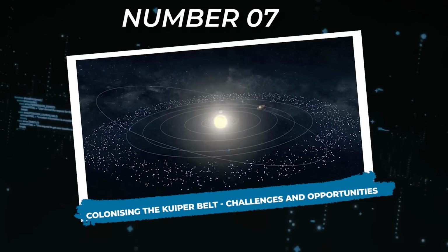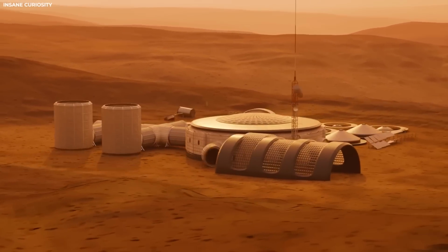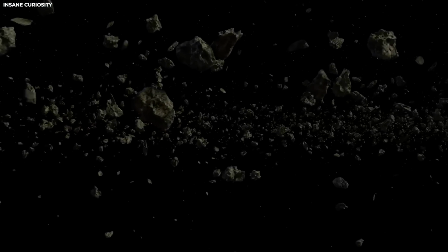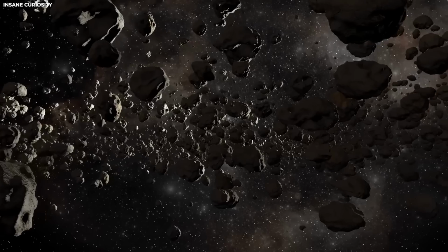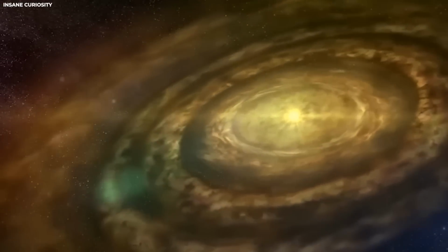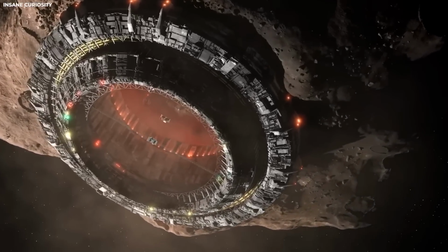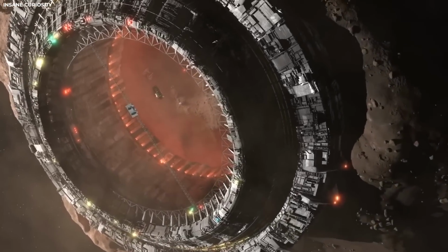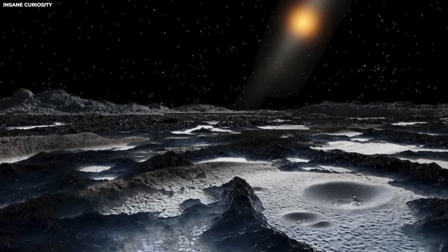Number 7. Colonizing the Kuiper Belt. Challenges and opportunities. Envisioning human colonization of the Kuiper Belt introduces a new and ambitious aspect of space exploration. Key to the interest in the Kuiper Belt is its abundance in resources such as water ice, methane, and other volatiles. These materials are vital for sustaining human life and could be instrumental in supporting long-duration space missions. The potential for on-site resource utilization is a significant driver for considering colonization, as it could provide the raw materials necessary for life support and fuel.